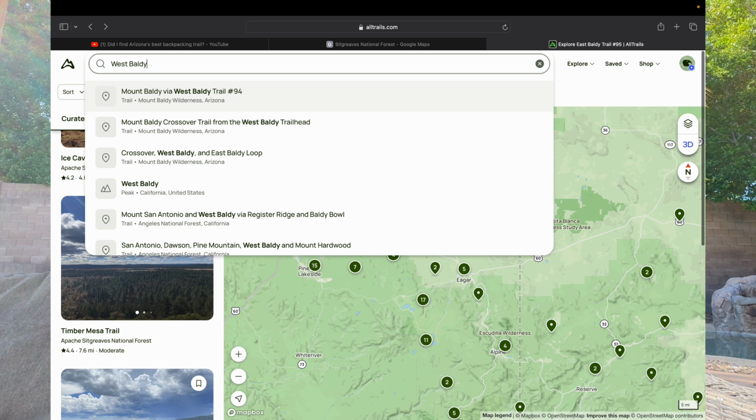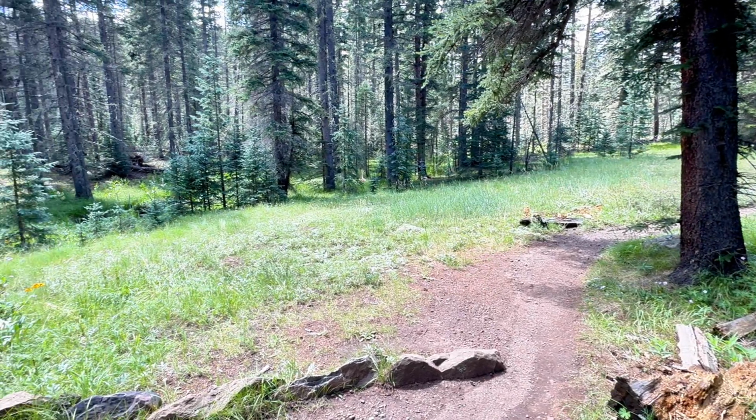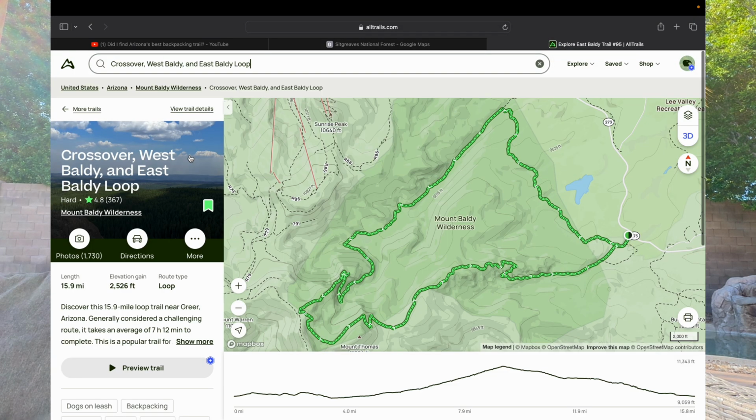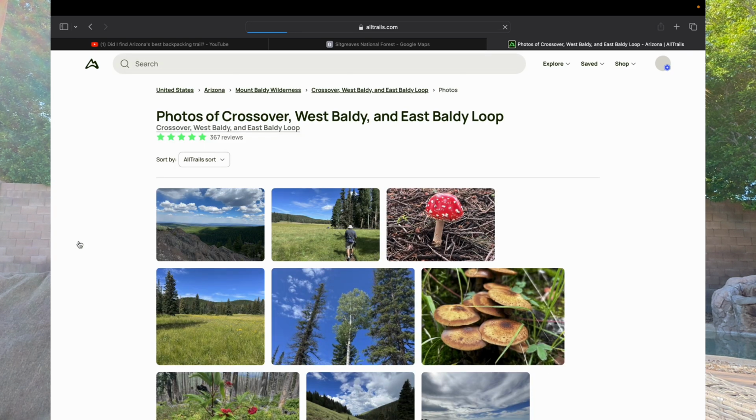We made it. We finished up what ended up being a 17-mile loop, and the moment you've all been waiting for. Where is this trail? This trail is the east and west Mount Baldy trails connected with a crossover trail in the Mount Baldy wilderness that is inside of the Sitgreaves National Forest. So, Viking fan, you were correct, but you weren't exactly correct. So, I'm going to send some swag your way.